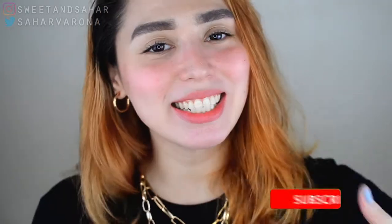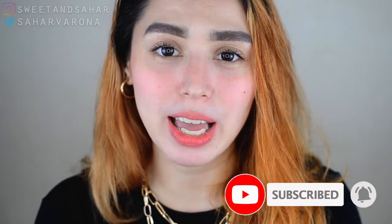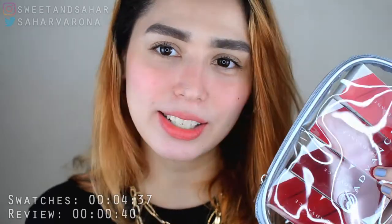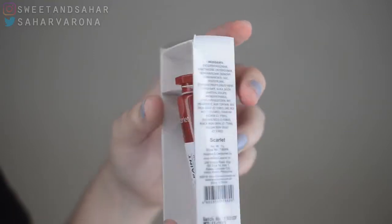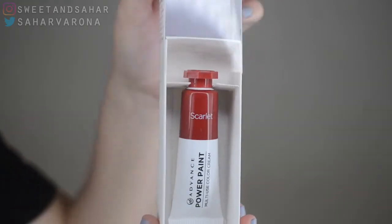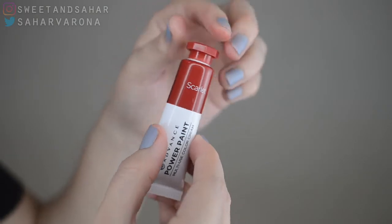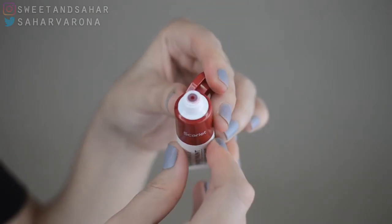My name is Sahar and today is going to be a swatch video slash mini review of the Ever Bilena Advanced Power Paint set, which is this set right here. It has four shades and these are just four cream tints that look very similar to the Glossier ones. Here are the tints right here. Don't they look familiar, right? They look like the Glossier ones, but this is like a fraction of the cost.